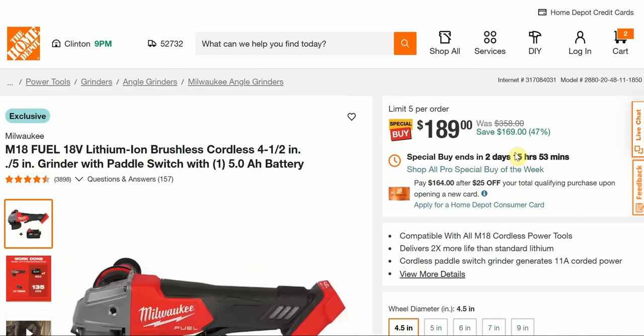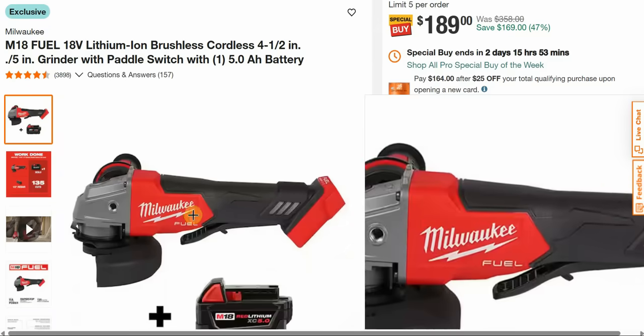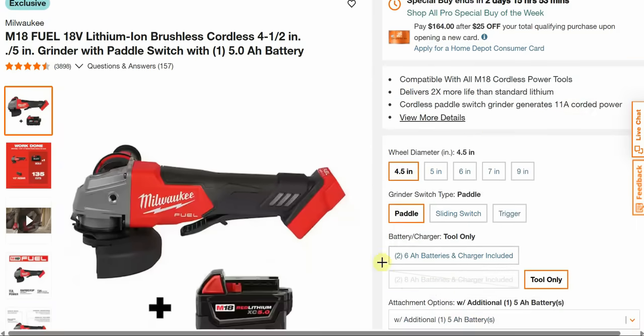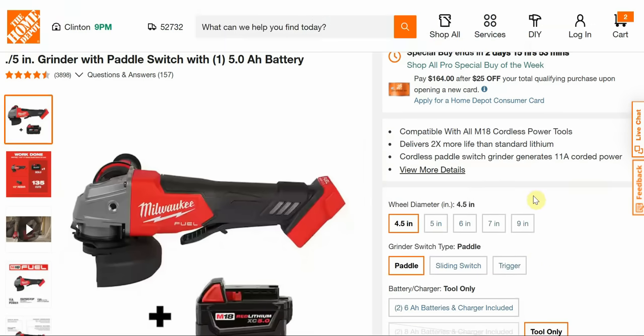a free 5. Normally $358 down to $189. Now, typically, you would expect maybe to pay $199 for this angle grinder all by itself. So you're getting a $10 discount on that front, but also a free 5-amp-hour battery. Nice high-value battery. Work with a lot of stuff there.